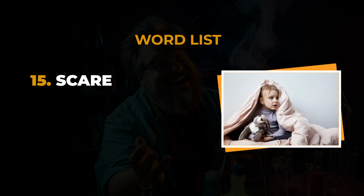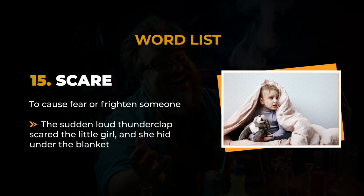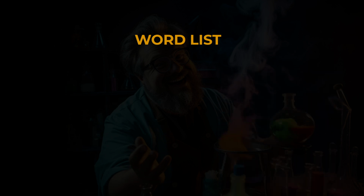Number 15. Scare. To cause fear or frighten someone. Example. The sudden loud thunderclap scared the little girl, and she hid under the blanket.